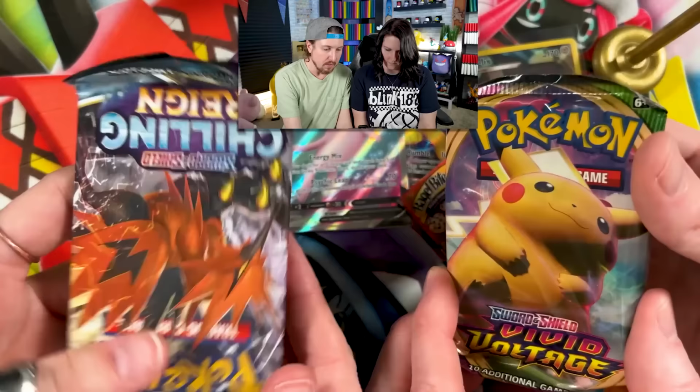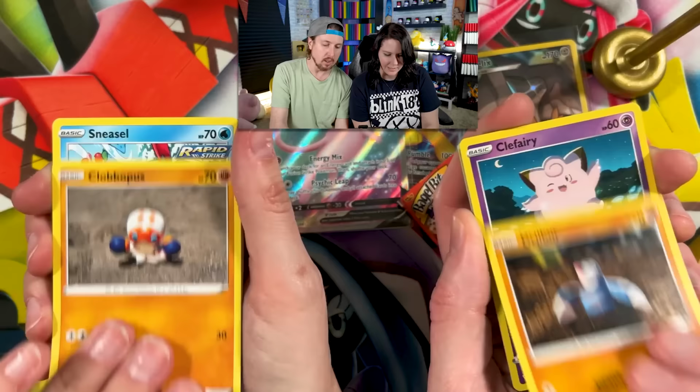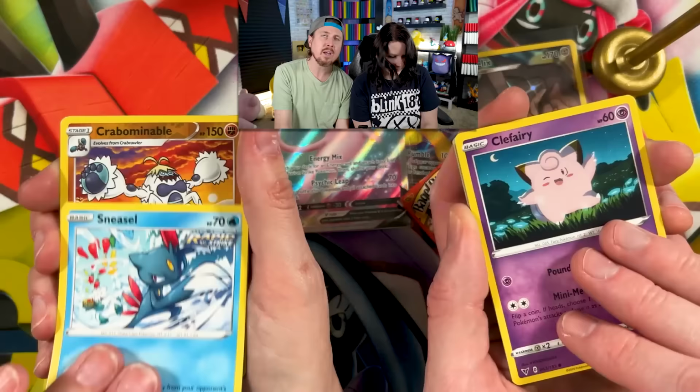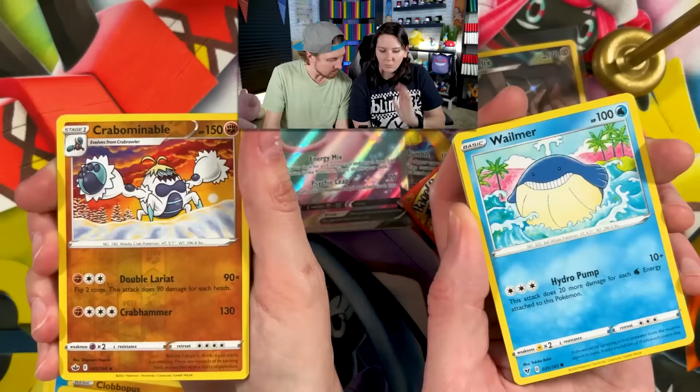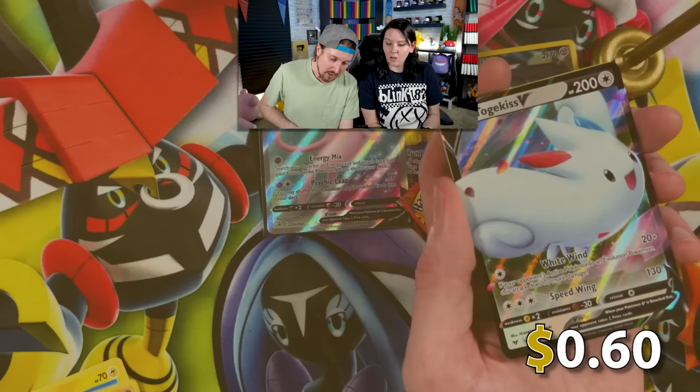My little chicken leg. We got Zapdos. Oh yeah, you got Zapdos over there. Galarian Zapdos, Voltorb, Mareep, Weedle, Heracross, Drillbur, Sneasel, Clefairy. Crabominable. Oh, Charizard. You got a Celebi, but look at that. Reverse Holo Charizard going into, you ready for this? A Rainbow Rare. I'm calling it right now. Rainbow Rare. Togekiss V!